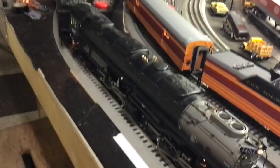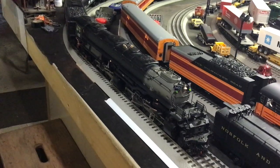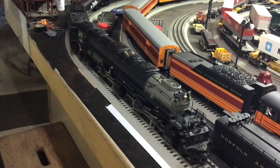Okay, guys, this is it from, I think it was 2008. I'm not sure, but it was a real brute and it still is. Really nice engine. Hope you guys like it.